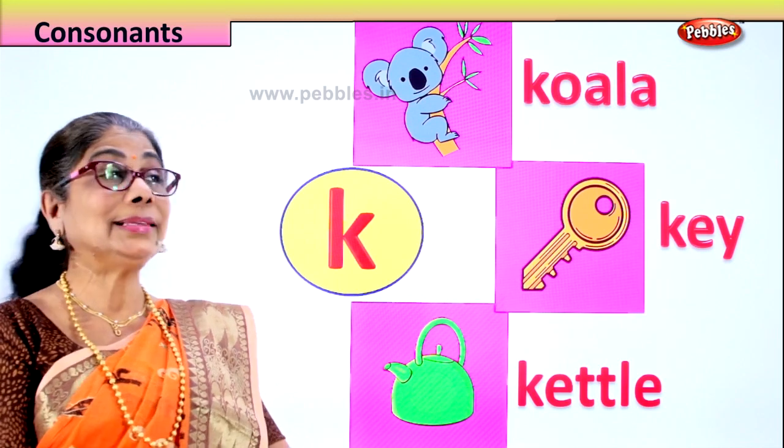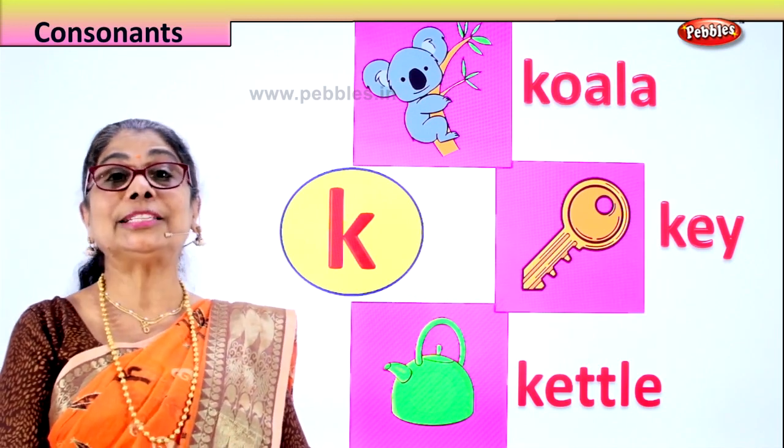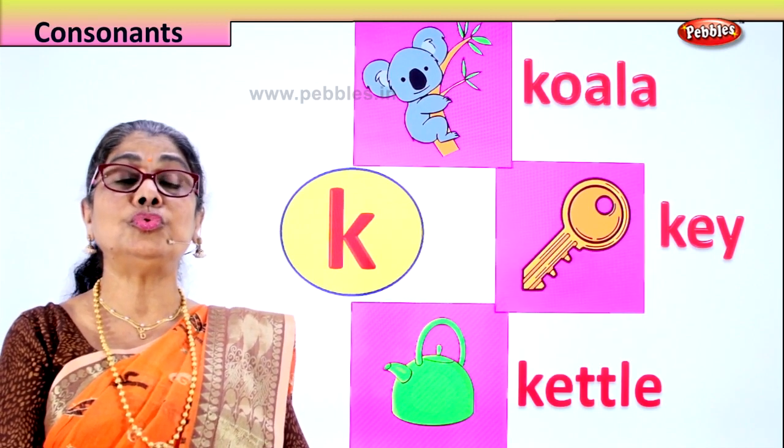A koala is a little animal found in Australia. It's a koala bear. Koalas love to chew tender leaves and love to climb on trees. All right, koala. It's a lovely little animal. Children love koala stuffed toys as pets. Yes? Next is K for key.